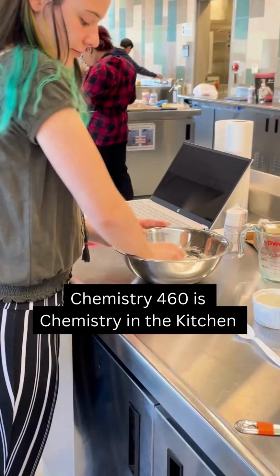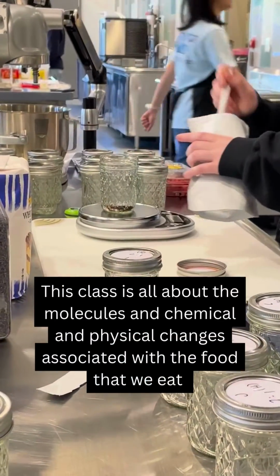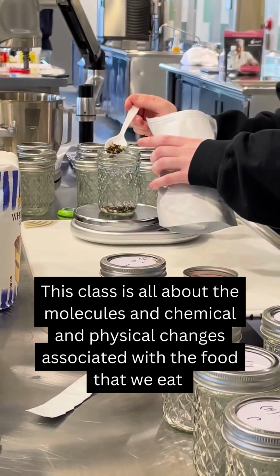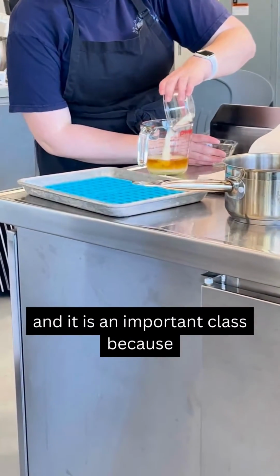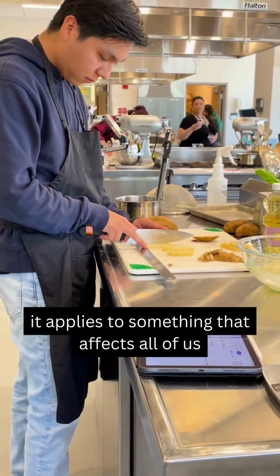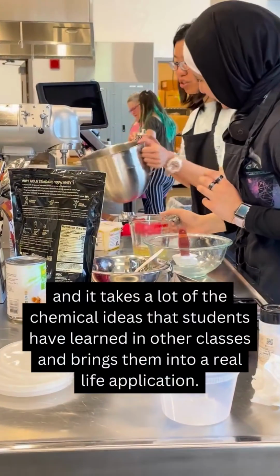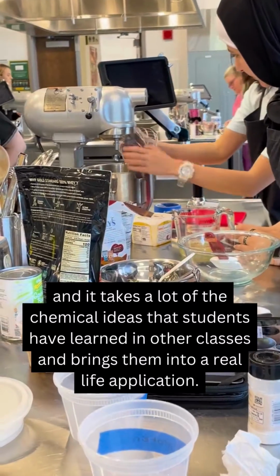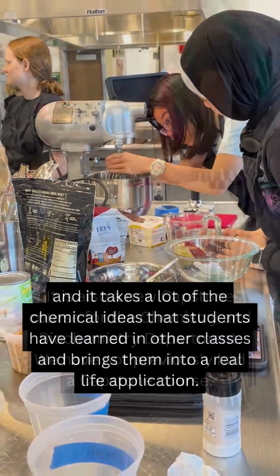Chemistry 460 is Chemistry in the Kitchen. This class is all about the molecules and chemical and physical changes associated with the food that we eat. And it is an important class because it applies to something that affects all of us, and it takes a lot of the chemical ideas that students have learned in other classes and brings them into a real-life application.